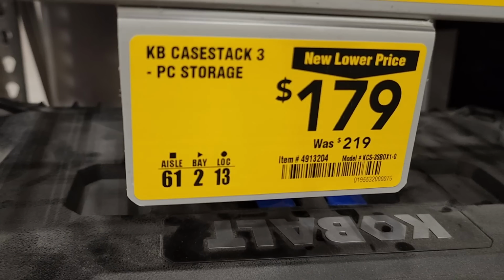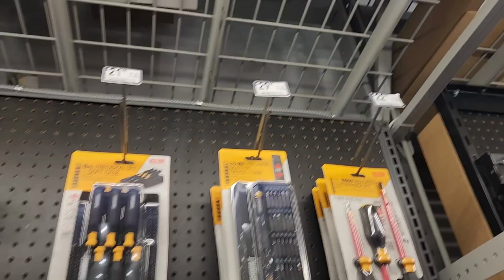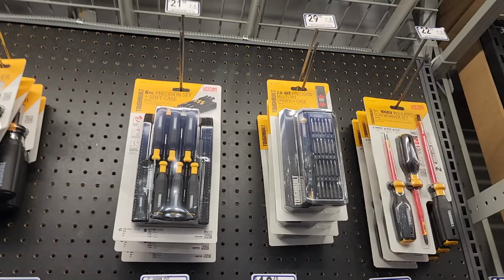This is actually a pretty dang good deal for 179. Was 219. Now this is a pro level box from what I heard or what I seen at the store.